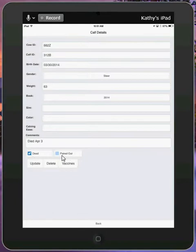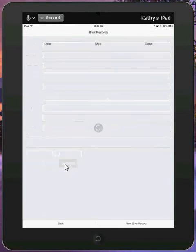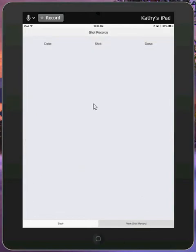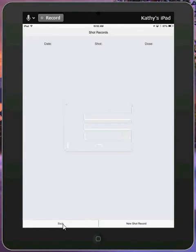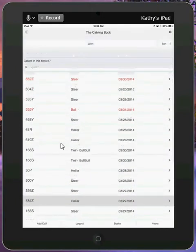And paired out is if you're sending groups out to different pastures, you could click on there to indicate that they've been sent out of the main yard, and all that ends up happening is on the main screen the font color changes slightly. There's also a vaccination or treatments button here for the calves, so if you click on that and press on new shot record in the bottom corner, a little data entry box pops up where you put in information about what was administered, the dose, and the date, and then hit save. So I'm going to back on out of here and get back into the main calving book screen here.